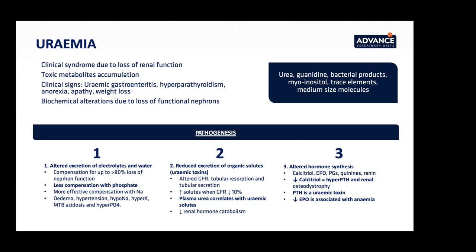What is the pathogenesis of uremia? There are three main mechanisms. One is the altered excretion of electrolytes and water, and this does not allow good control or compensation of phosphate. We are going to observe this when more than 80% of nephron function is lost. Another mechanism is the reduced excretion of organic solutes, which accumulate as uremic toxins. Plasma urea correlates with the uremic solutes. For that reason, urea can indicate something about the uremia.